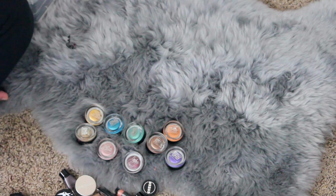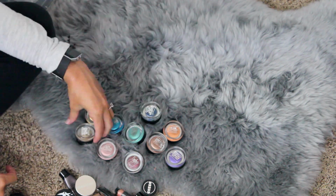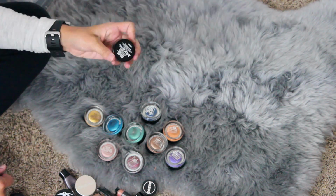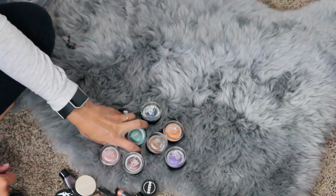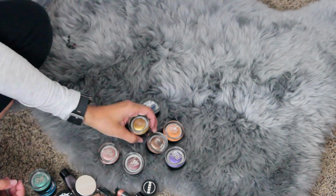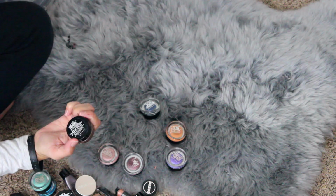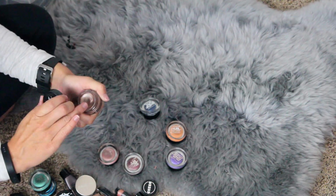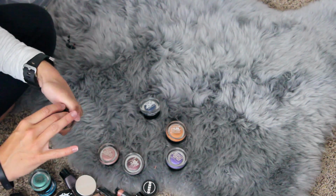I think I'm going to keep some colors because I kept a lot of neutrals. So I'm going to get rid of the Bold Gold color. I'm going to keep these two blue shades. I'm going to get rid of this gold and what's this one called? Bad to the Bronze. Oh, it's all dried out. I'm going to get rid of that one.